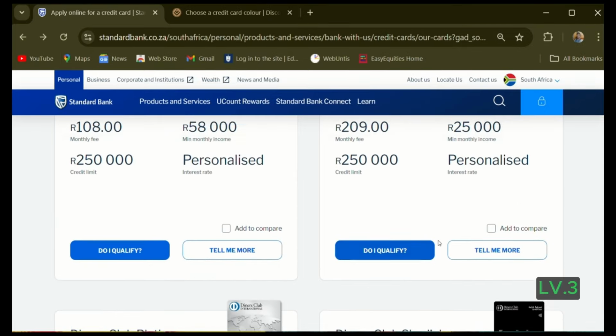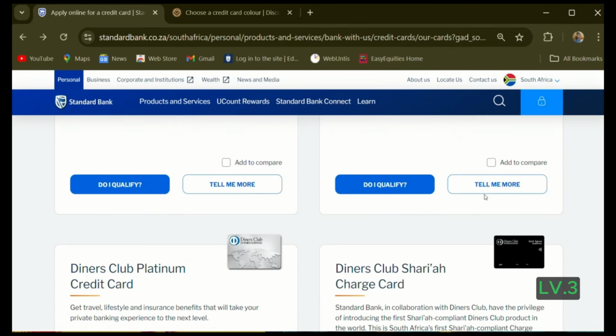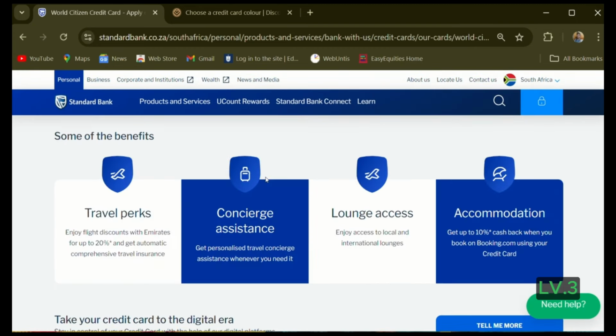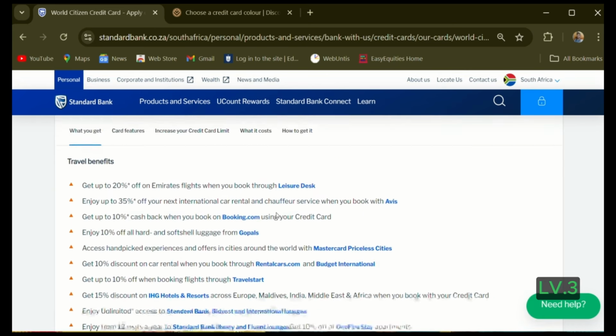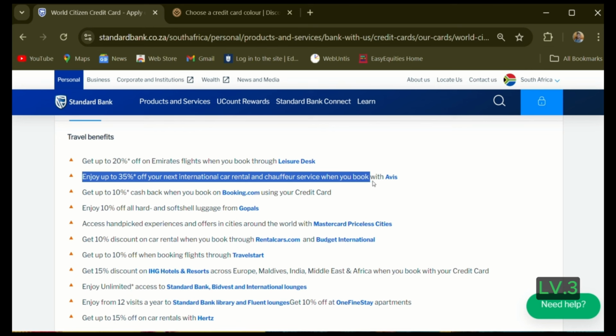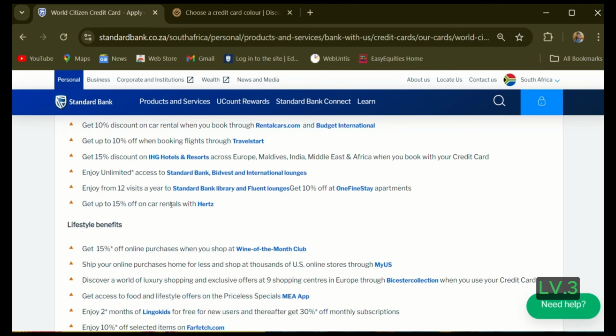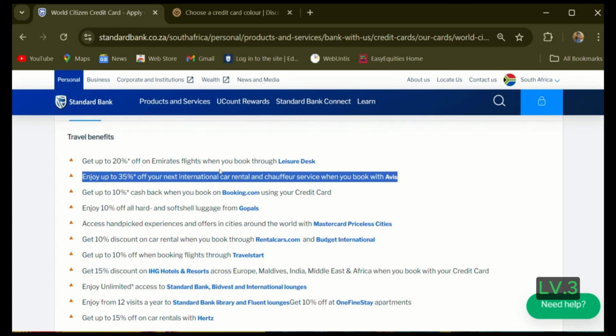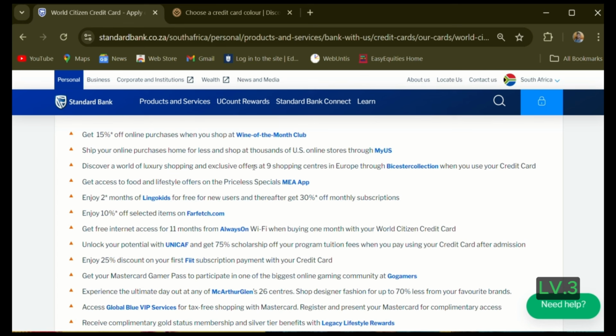It won't hurt to peek at the World Citizen credit card, which I'm guessing is their travel credit card. Let's take a peek into it. We're going to be looking at anything that stands out. You get concierge assistance. What else stands out? So, pretty much the same, but now you get 35% off your international car rental and chauffeur service when you book with Avis. And additionally, you get 15% off on Hertz, which is a separate company. So that is pretty significantly big. It's basically everything you get from their private banking product.